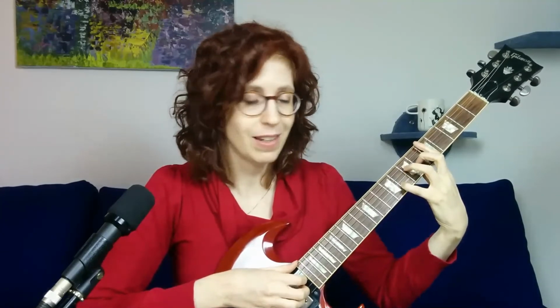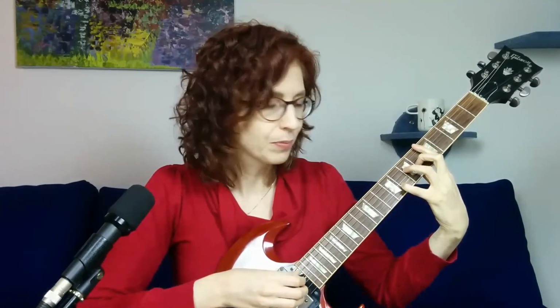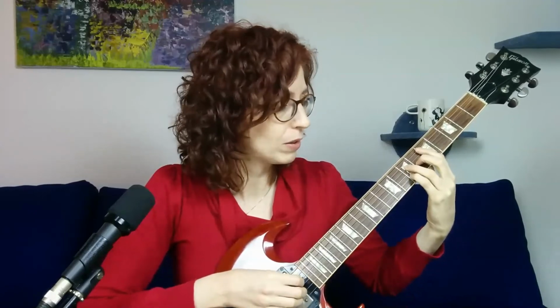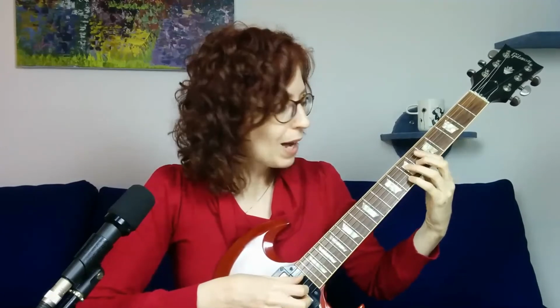What happened when we go to the A7 chord? It stays on the same degree, right? It stays the same. And then the closest note on the D major 7 will be this one. So we have this little melody in this particular type of chord progression. And it will happen in any place where you have 2, 5, 1 in a major scale.